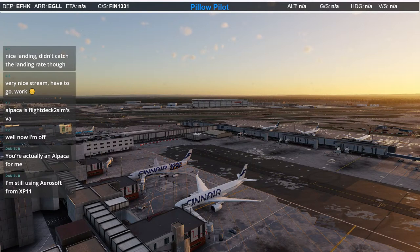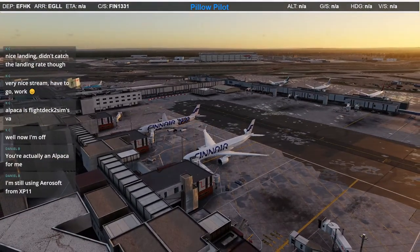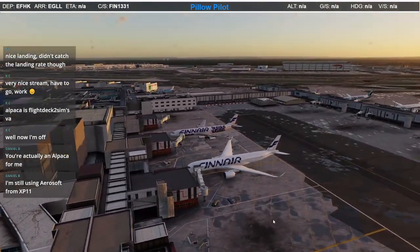Lovely. Right. Let's close down Sim Brief. I'm just closing up some stuff, guys, and then we'll get watching that replay. So we all want to see how badly I hit the ground, don't we? I tell you what, though, I'm captivated almost by how amazing it looks. It just blows my mind how good this looks.